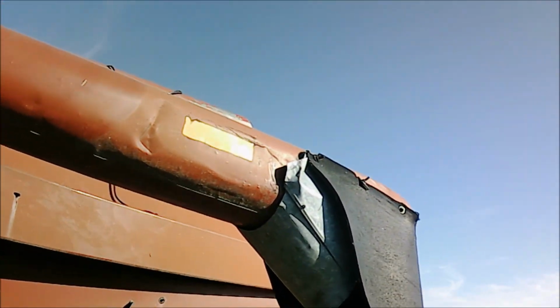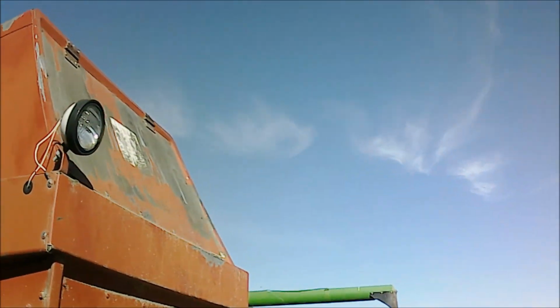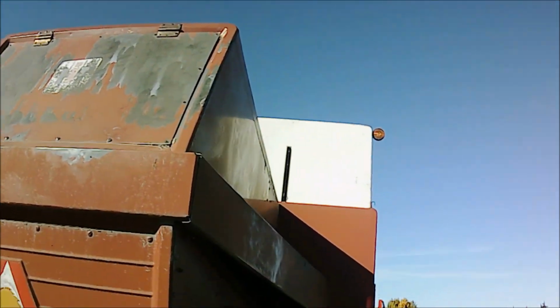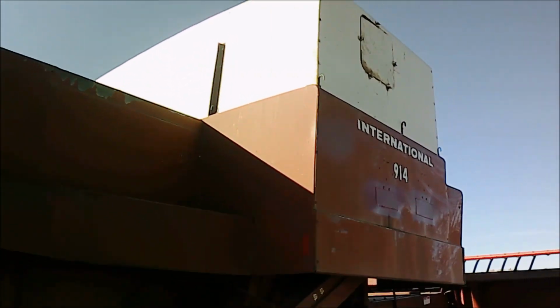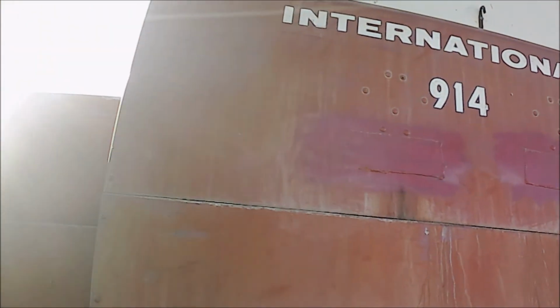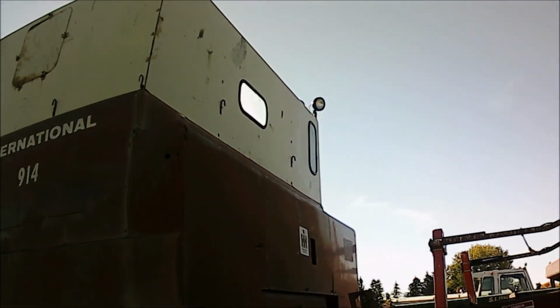We typically pulled ours with a 1066, and the 1066 is perfect on these for power. But he used the 806 on it, and the 806 did it, but it's a good load for it, and the 806 is the smallest you want to put on one of these. They fixed the hopper. These hoppers always rust out where the augers go. But there you go. It's the mid-1970s with the double window white top.